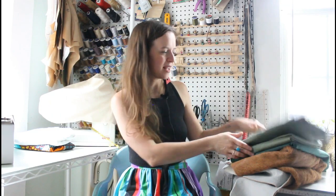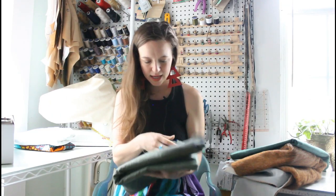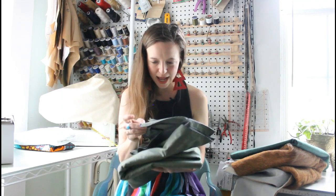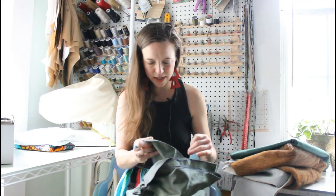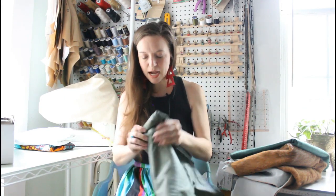The next one is this green. It's like a chambray-ish fabric. So it's woven with green and purple threads like this. And all the threads going this way are purple and all the threads going this way are green. And it's really tightly woven.